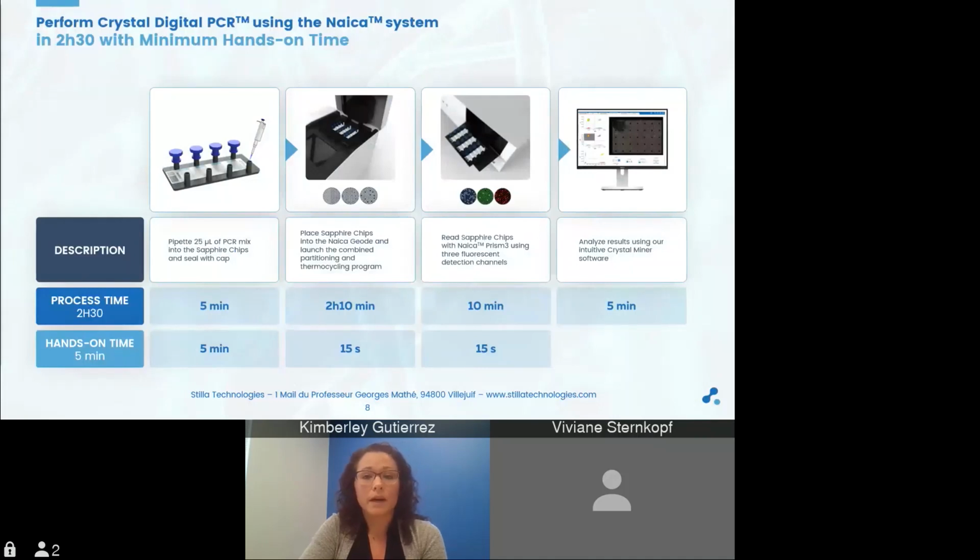Making digital PCR a lab commodity is one of our missions at Stilla, and the NICA system provides an easy-to-use and integrated solution. There is a single pipetting step required to load the sapphire chip, making it robust against contamination and very easy to use. You then simply place the sapphire chips in the geode, which combines partitioning and thermal cycling. Once the PCR program is complete, you transfer the chips to the prism and scan the 3 chips in 3 colors in about 10 minutes or 50 seconds per well. And finally, you can analyze your results with our free and integrated software. In summary, the NICA system allows you a fast time to result in about 2.5 hours with minimal hands-on time.